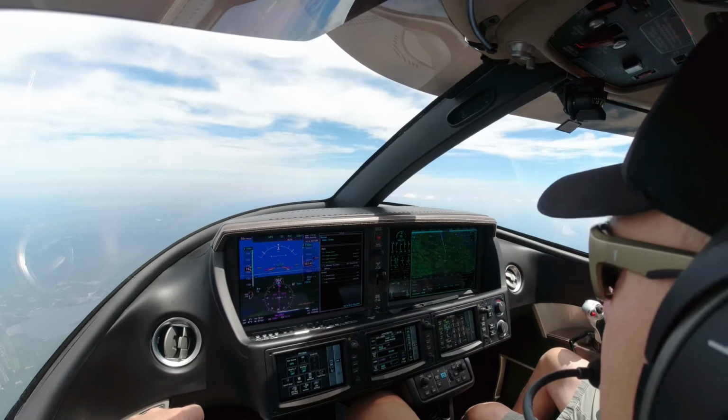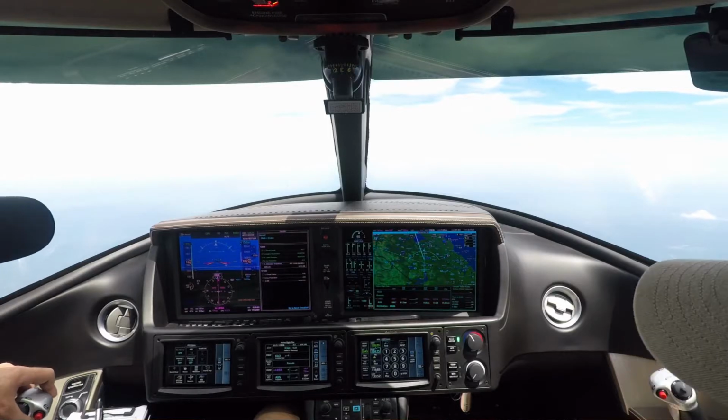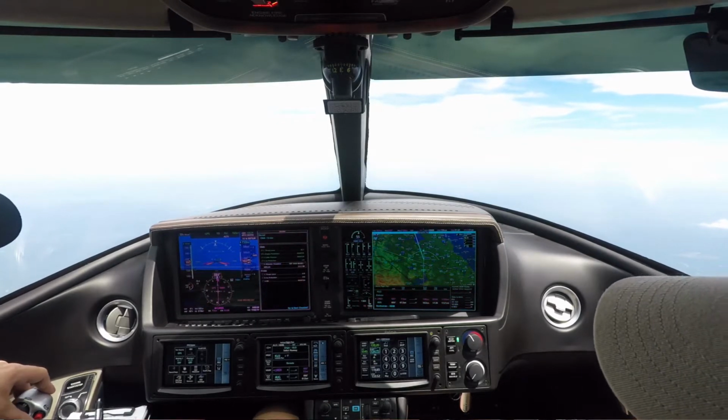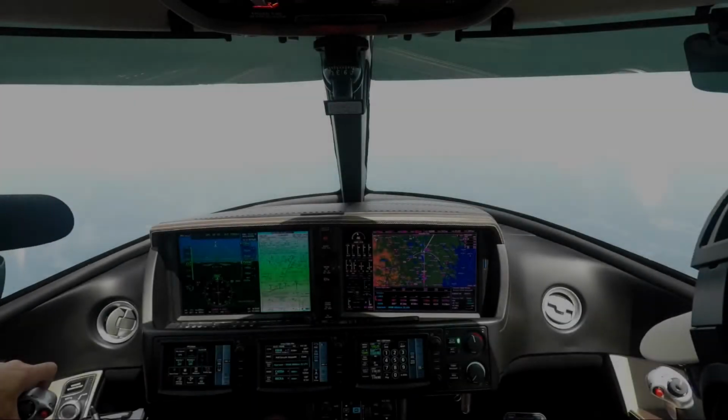All right, through 10,000 feet, up to 15,000. Pressurization's good. Engine instruments look good. Everything looks normal, other than the CAS message. Check Bar Harbor, 9 Juliet Mike.